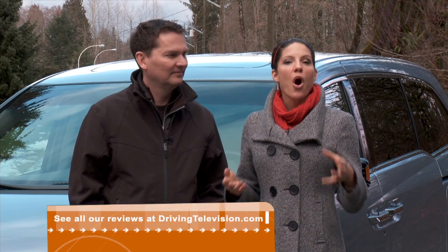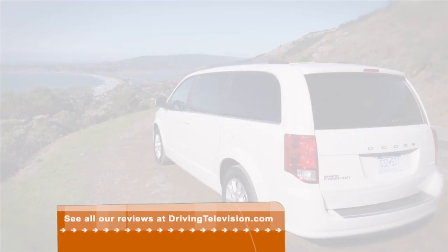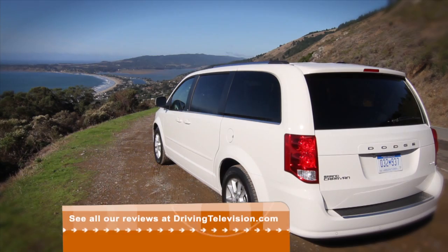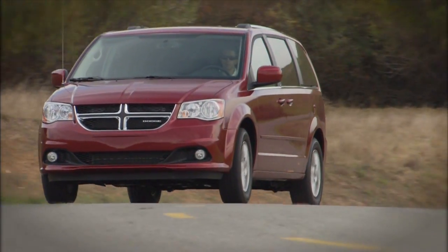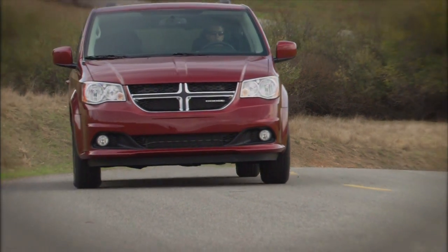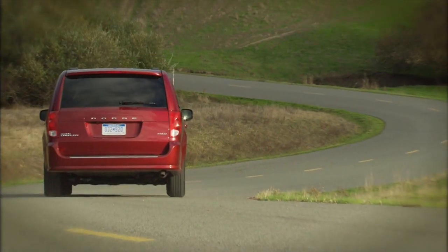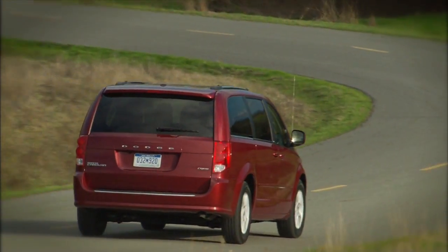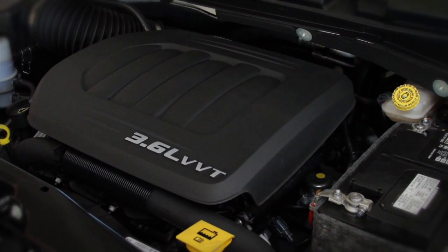Well, Zach, it looks like 2011 is the year of the minivan, with almost all of the main players receiving some pretty major updates. The best-selling vans are the Dodge Grand Caravan along with the cousin Chrysler Town & Country, which received new exterior tweaks and major interior modifications. Not just the most popular vans, they're also the third best-selling vehicles overall in the country. And for 2011, they also get new engines and transmissions.